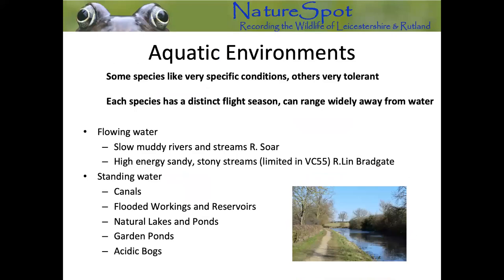Unless we're able to do research in environmentally controlled tanks with sophisticated underwater photography, most of us can't readily observe these aquatic stages of development. Many of the species we're familiar with have fairly precise environmental conditions as well. Here we present a simplified classification of our main aquatic environments in Leicestershire and Rutland. The main distinction drawn here is between flowing and standing water bodies.